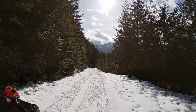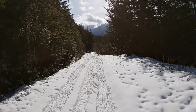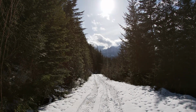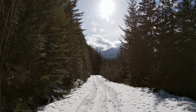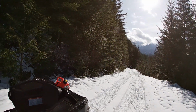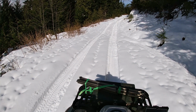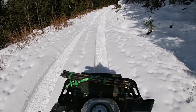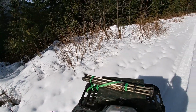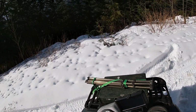Oh, maybe he made it. I can hear the machine. Just don't want to head down there and be in his way. I'll walk down for a little bit. I better get down there. I got a feeling he probably got hung up. There's a couple of spots where it kind of threw you off the trail a bit. Yeah, I think he got stuck. He should be here by now.